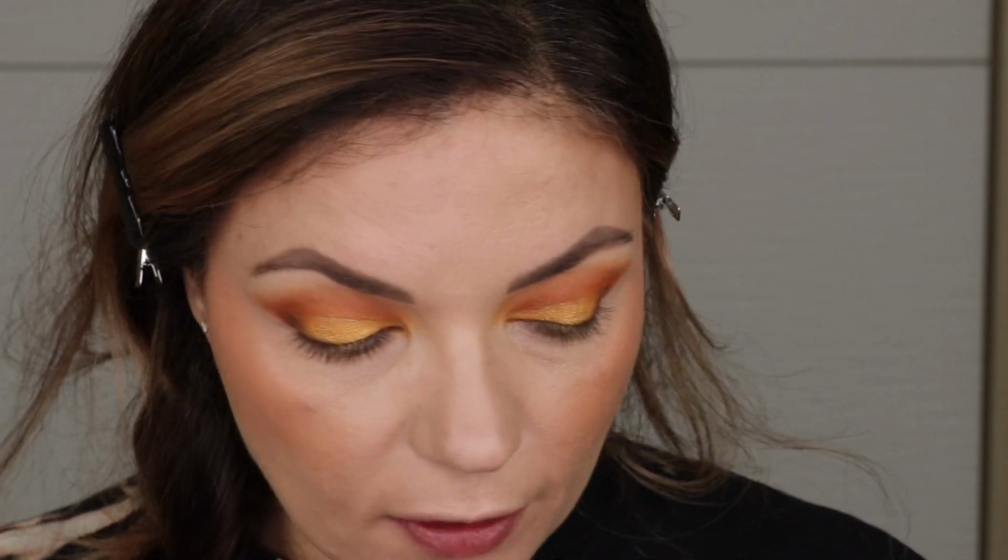Okay, now that I have a little bit of face on, I wanted to just talk to you about how I'm feeling so far. This is the first time I've used this palette, by the way, and I just wanted to finish up this look and we can talk as I go through.